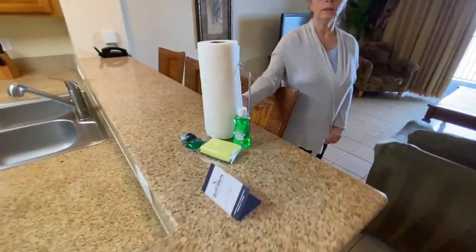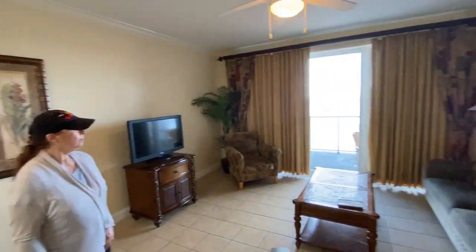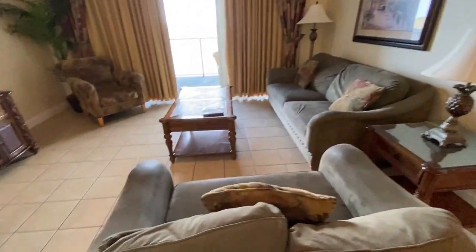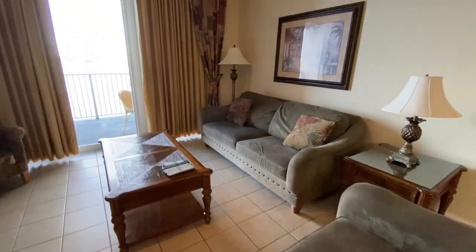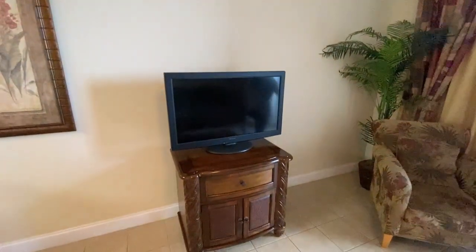We have a starter kit right here. And now they were supposed to put a smart TV. That's a fold-out couch. Yeah, it's a fold-out couch. Let's check and see if that's a smart TV.